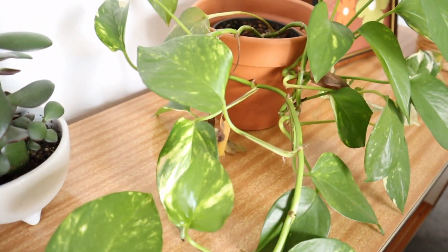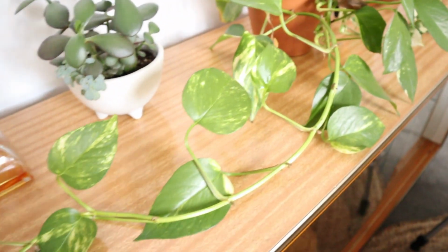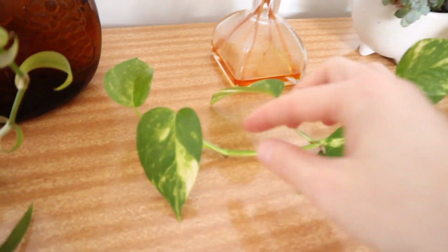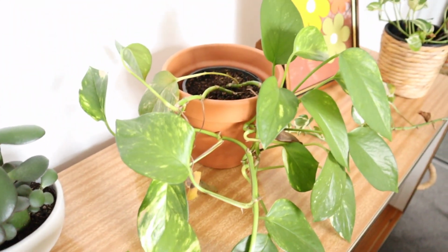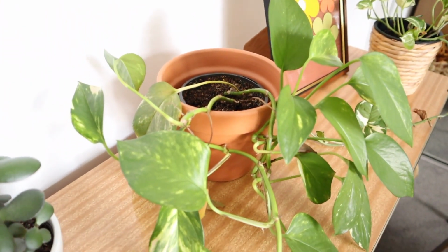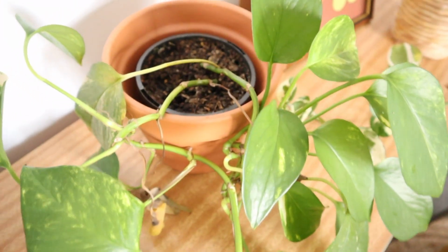And then this is another propagated pothos or devil's ivy from the mother plant that I showed you before. So as you can see, she is going really well, putting out new growth, which we love. But that's what I mean about the devil's ivy. So easy to propagate. So you can just have an unlimited supply of them for the rest of your life.